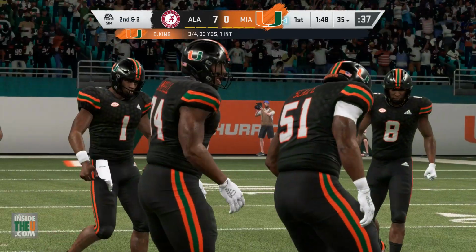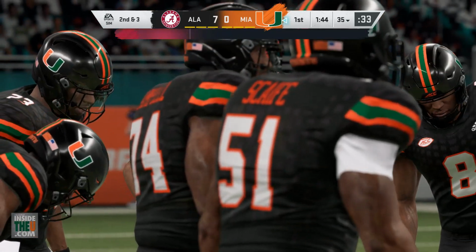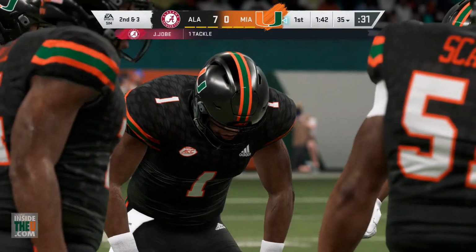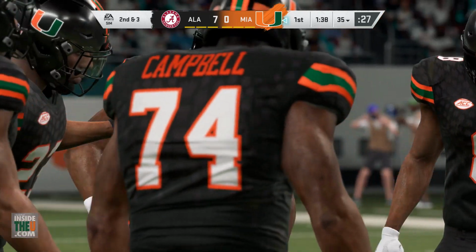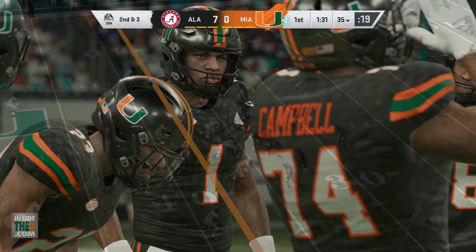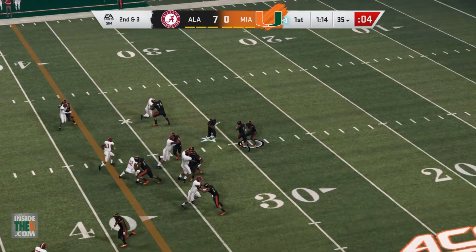At the 35, gain of 7. Just the production's there. He's done it multiple years. Get at least 2 first downs. Everything he's done as a receiver, returning a kick for a touchdown, all those things, you have to give him a lot of credit for. 7 on that first down pass play. 2nd and 3. And again, he's done it before.